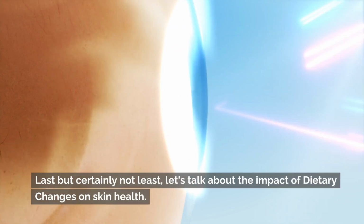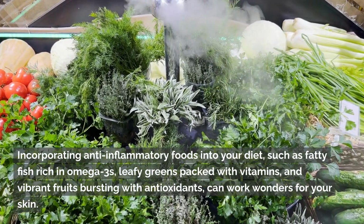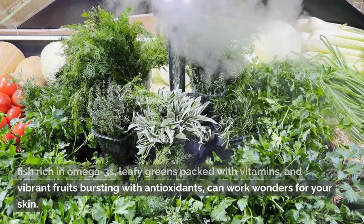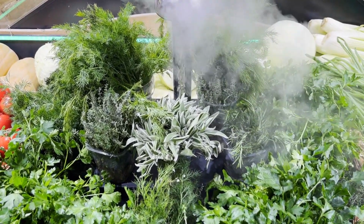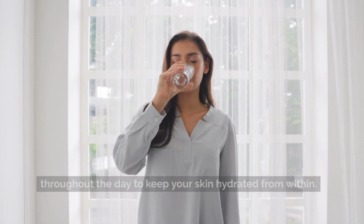Last but certainly not least, let's talk about the impact of dietary changes on skin health. Incorporating anti-inflammatory foods into your diet, such as fatty fish rich in omega-3s, leafy greens packed with vitamins, and vibrant fruits bursting with antioxidants can work wonders for your skin. Don't forget to stay hydrated by drinking plenty of water throughout the day to keep your skin hydrated from within.